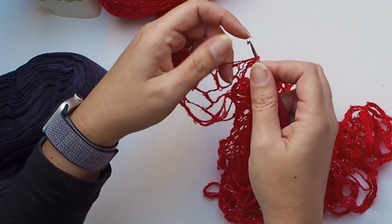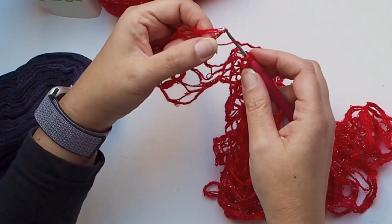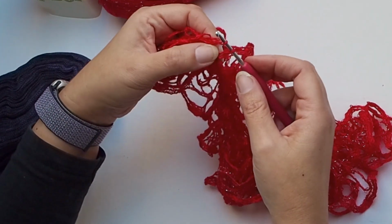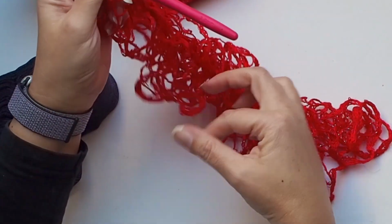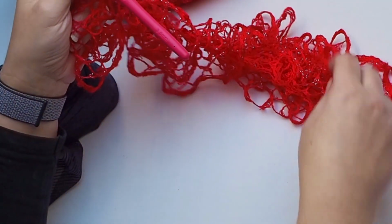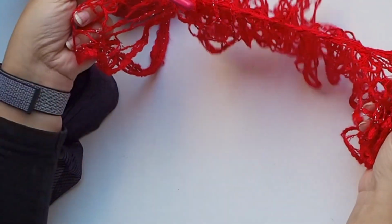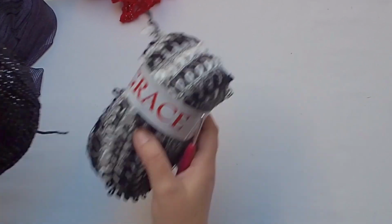You can also use only your hands to work with this yarn and pull the loop, the first loop, through all loops on your hook, and look at this result. It's so light and soft, very pleasant. It could be a nice scarf for women and girls as well.